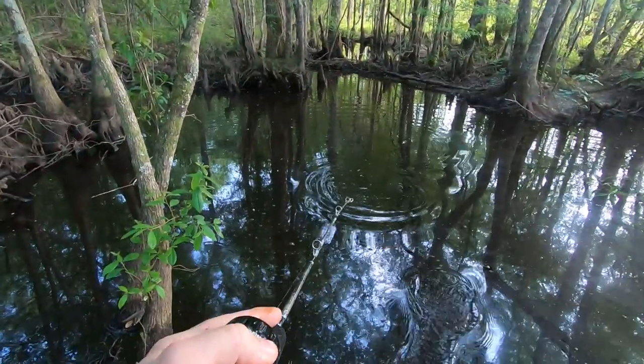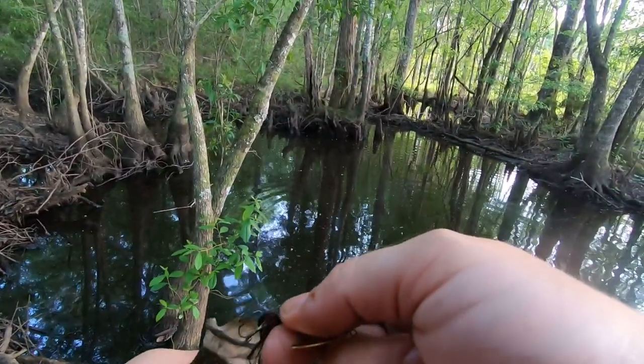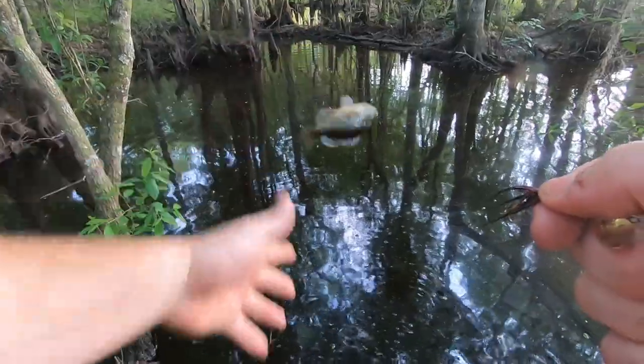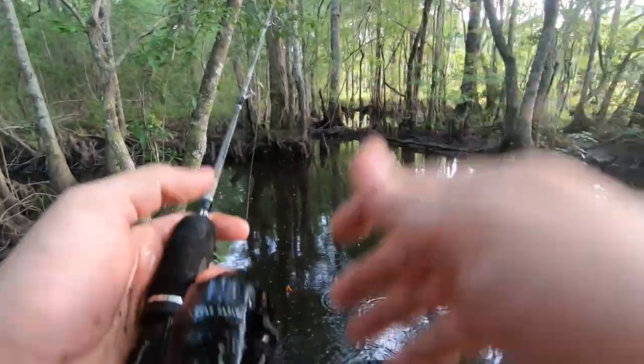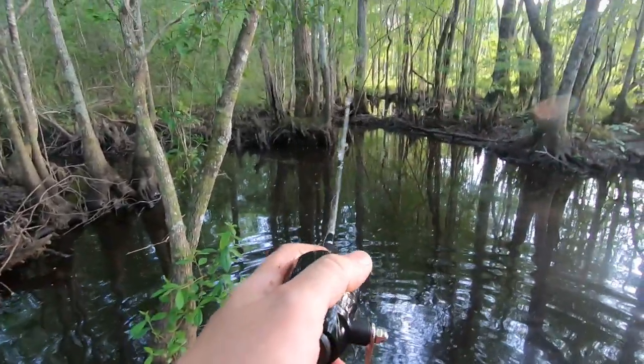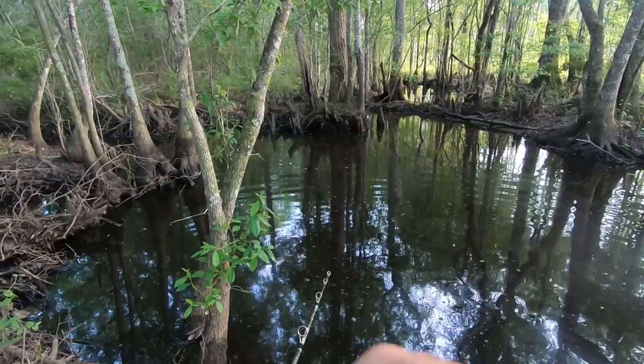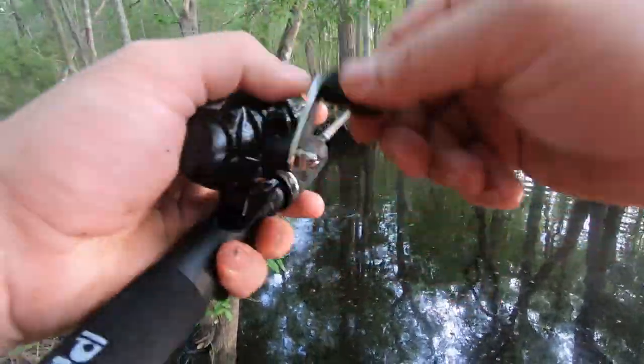Every cast. Every cast. I wonder if they make good flathead bait. Might just start keeping some of them for bait. There is no shortage of them in here. That was not a good cast. Yeah, something had it.